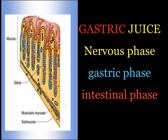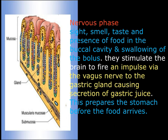Gastric juice secretion occurs in three phases: the nervous phase, the gastric phase, and the intestinal phase. In the nervous phase, mere seeing food, smelling food, or the taste of food while it is still in the mouth triggers gastric juice production. The brain integrates these stimuli and fires an impulse to the stomach via the vagus nerve. So the gastric glands are stimulated to secrete gastric juice. Remember, this is done before the food reaches the stomach, so the stomach walls are prepared to receive the food coming from the buccal cavity.